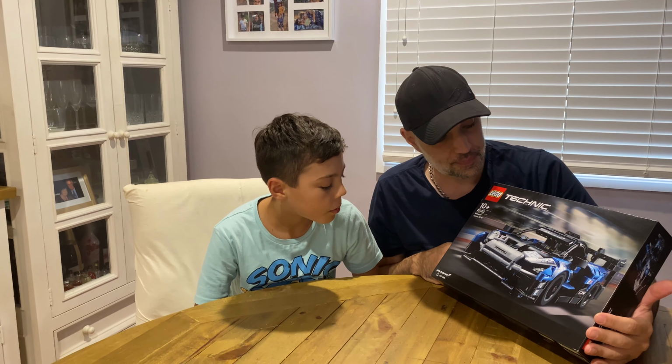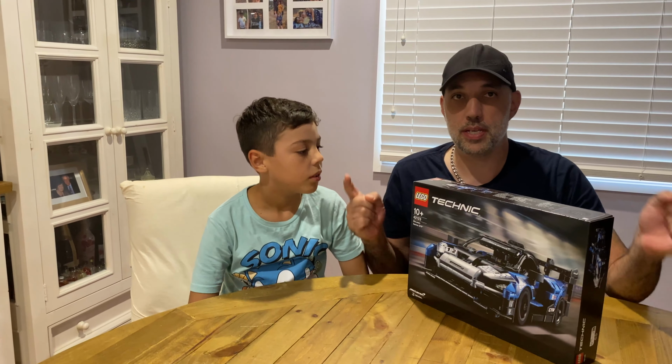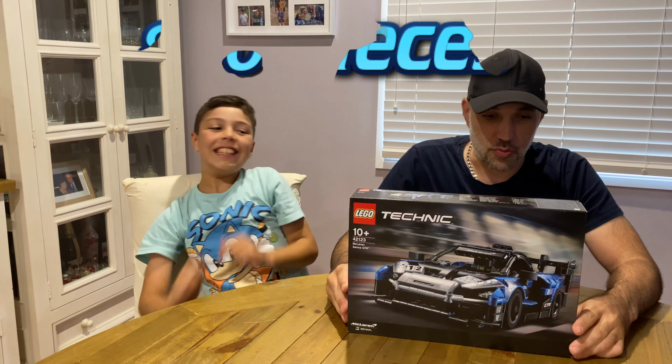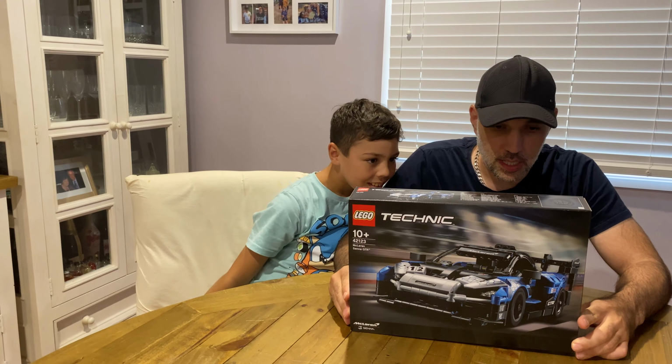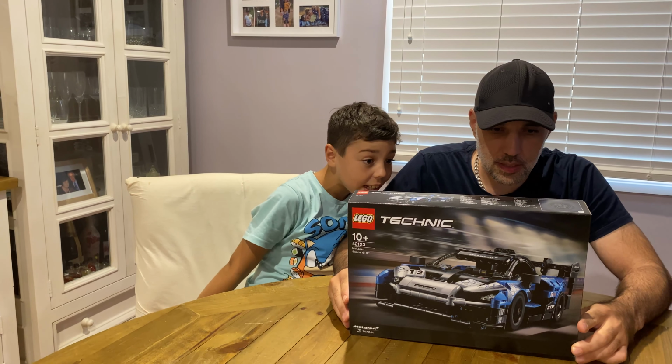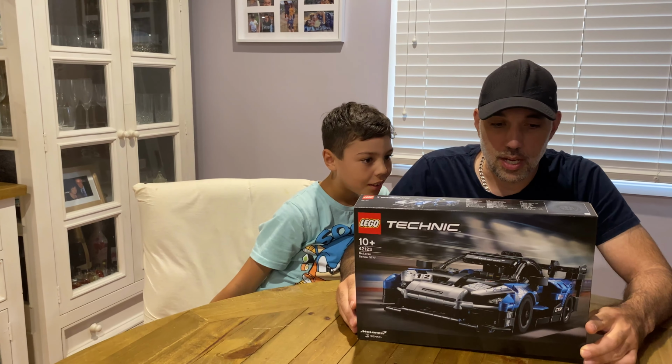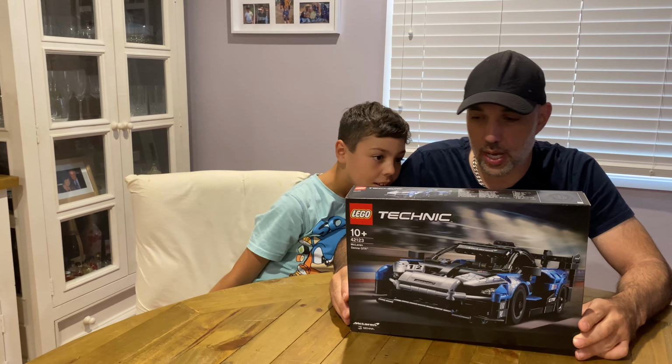Why does it not say how many pieces that was? It has this many pieces. The real car's a 4-liter twin turbo V8. Top speed 200 MPH. What's MPH? Miles per hour. 0 to 100 in 2.8 seconds.